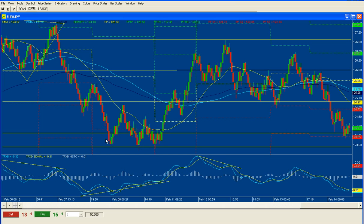The drawdown from there, this was a 430 point pullback, because we went from 127.70 down to that 123.42. So we had a decline of about 430 pips. That is significant. But you can see, here's our low, here's a new low, here's our lower still. This is the lowest move.